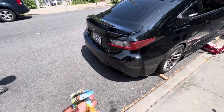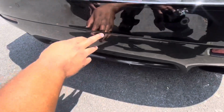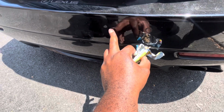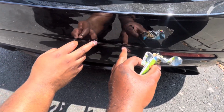He's looking at my back bumper, and he's saying that he doesn't see anything. He's funny. Polish it or something? No, bro, I didn't fix it. Look, there's one right here, another right here. This is pushed in slightly. Then it's all scuffed up over here.